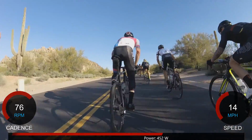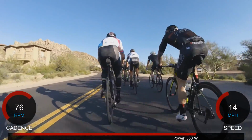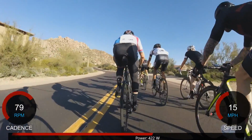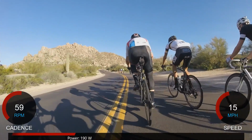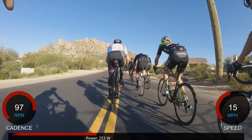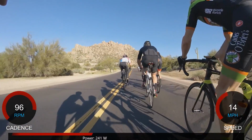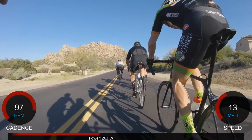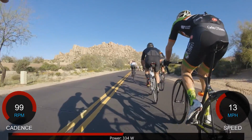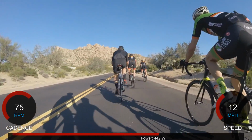So here we go. Now we're hitting it out of the saddle a little bit, but I'm just too far back. I was too far back to start the climb, period. So you see there's like one guy up the road. I think most of these guys come back, but I've actually caught up to pretty much the front of the pack here, and a lot of guys that were on the front when they started the climb I've caught, and I'm gonna pass some of them here.